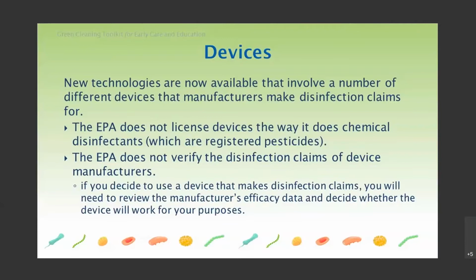So I want to reiterate that the EPA does not verify the disinfection claims of device manufacturers. If you decide to use a device that makes disinfection claims, you'll need to review the manufacturer's efficacy data and decide whether the device will work for your purposes.